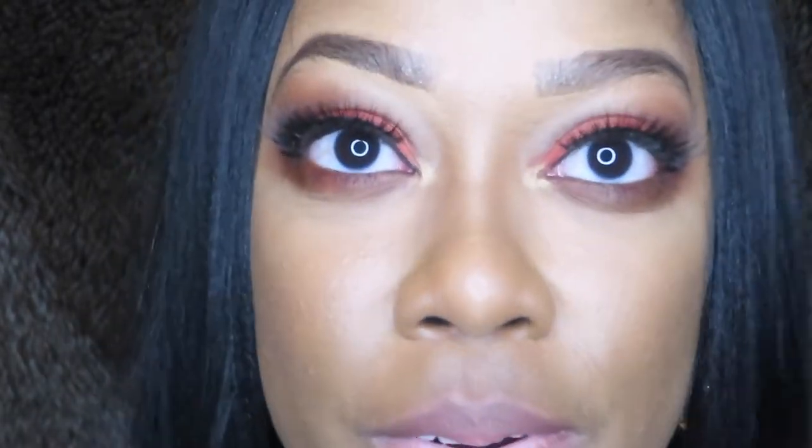So to finish on my eyes, I just used the same colors at the top, and I put them on my lower lash line, added some mascara and some lashes. I used my usual Better Than Sex eyeliner. And then for my lip, I've been doing a lot of brown lips, and I just feel like brown lips is in right now.